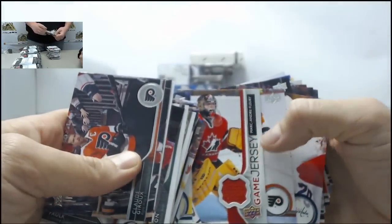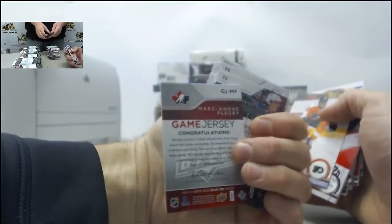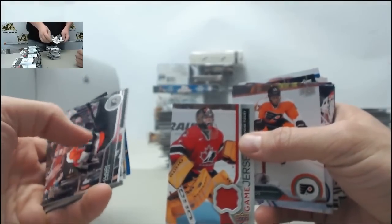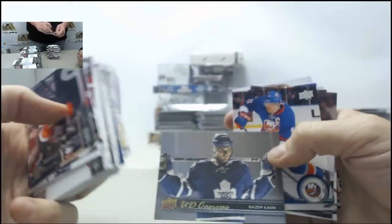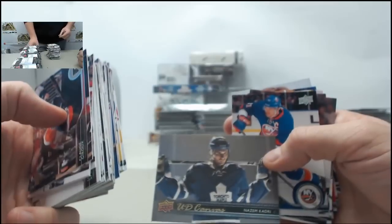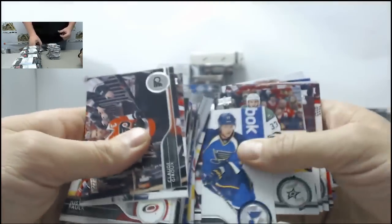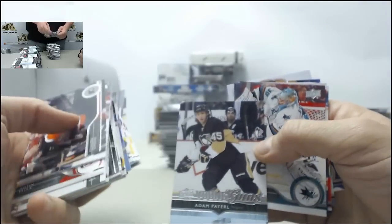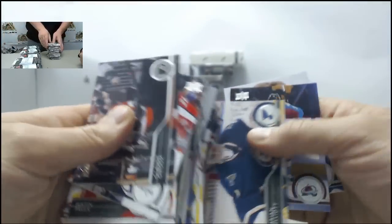Next hit, we have Marc-Andre Fleury. It's a Team Canada jersey. So once again, we have our second jersey that's going to need randomized. Then the Paul Coffey. Upper Deck Canvas, Nazem Kadri. And again, Adam Henrique, Young Gun, Pittsburgh Penguin. A lot of doubles of Young Guns already early on in this case.